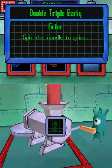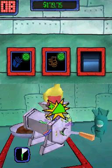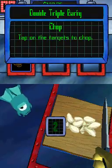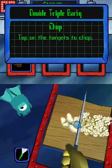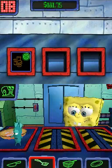On the way! Fly on! Uh-oh, looks like my station's in trouble. Now this is how you do it. Perfect! I think my workers need me!